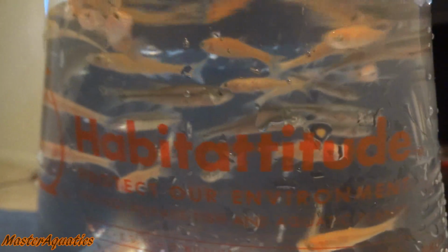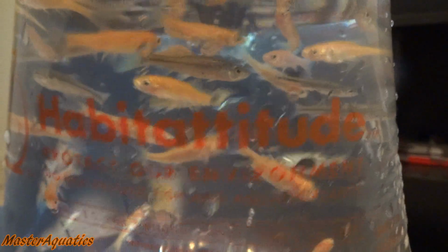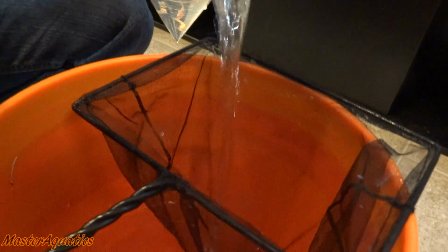I know some of you guys were saying that this is a boring looking tank, the fish aren't appealing, they're not exciting enough. And I understand, but just keep in mind guys, this tank is now a work in progress. I really gotta figure out what I really want to do with the 125 gallon tank.